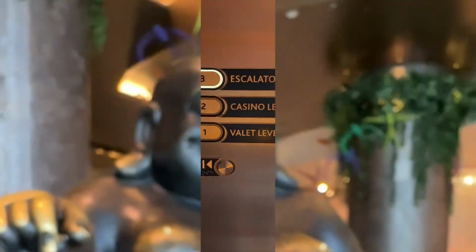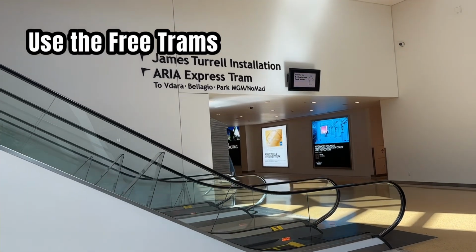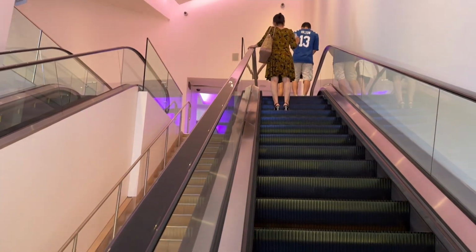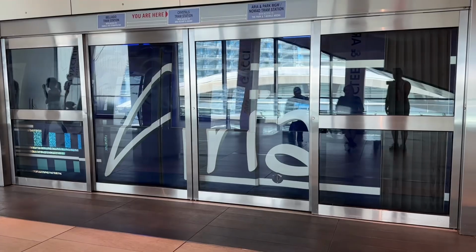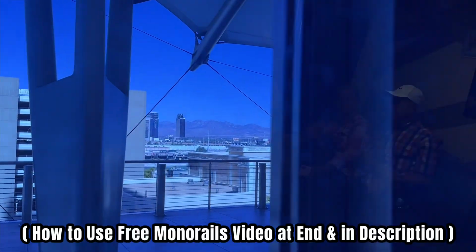If you go back into the crystal shops over by Aria, they have a free tram. So we usually take this from Park MGM, but we wanted to go explore Aria. If you take it from Park MGM, it'll take you all the way up to the Bellagio. If you want to see the video explaining free trams in Las Vegas, I'll leave it at the end of this video, so make sure you check that out.